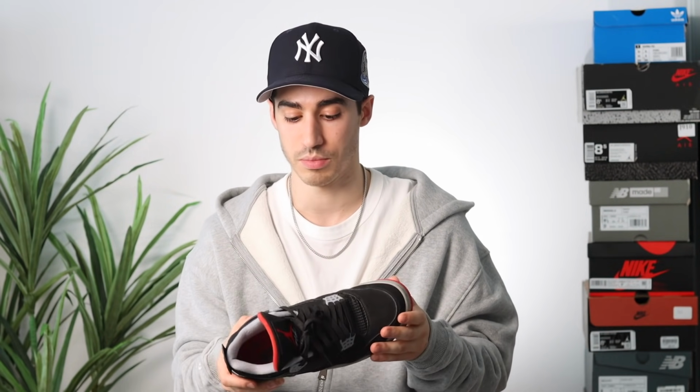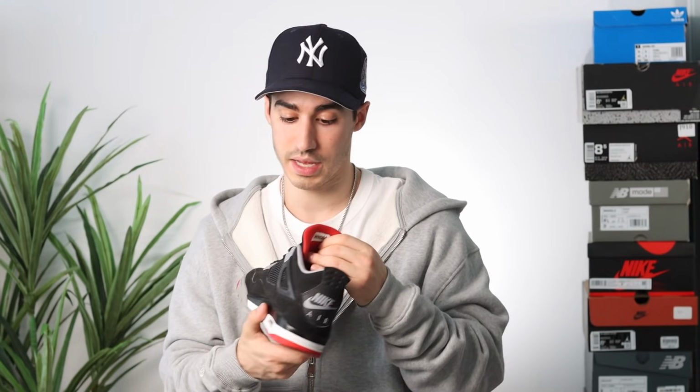And shoes like these, I feel like a lot of people look back on and say, oh, I missed out on those, I wish I didn't miss out on those. But these were very attainable. All you had to do was enter as many raffles as possible, and I went ahead and picked these up in store. So all I gotta say is definitely never sleep on those OG colorways.